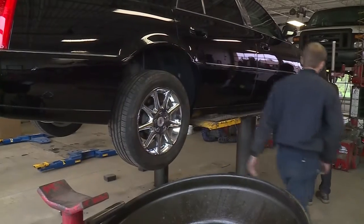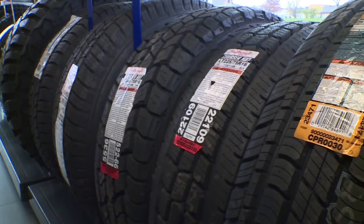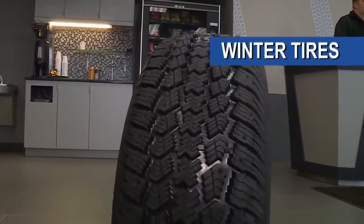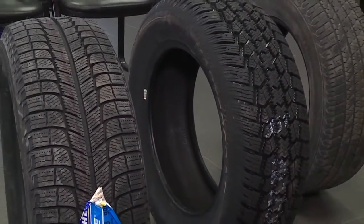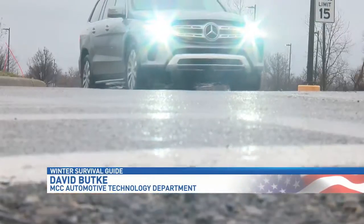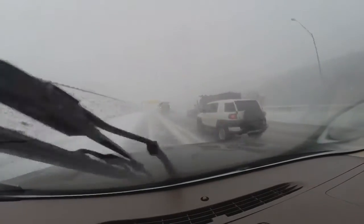The type of tires on your vehicle are also important. Most people use all-season tires, which will give you some traction on the snow and ice, but winter tires will be more effective. You're also going to have a lot more tread on a winter tire. You're going to have a lot more channels to propel water away from the tire, so that the tire can make good contact with the road. The rubber composition of a winter tire is also softer, which allows for better grip on the pavement.